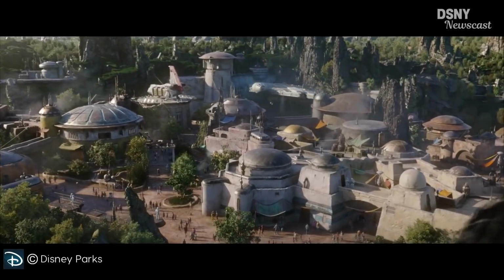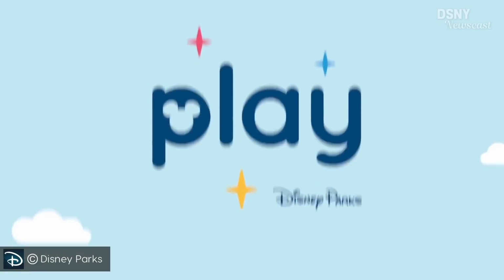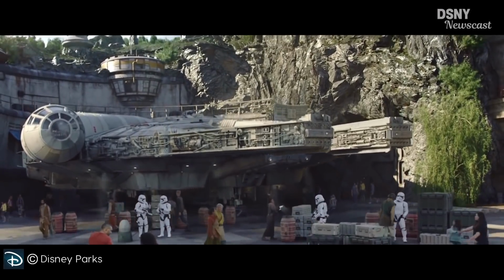And in addition to these incredible attractions, Disney will be adding interactive missions and new elements all around Galaxy's Edge that will be activated through the Play Disney Parks app, but we'll cover all of that and more, along with the Galactic Credit system, at a later date.